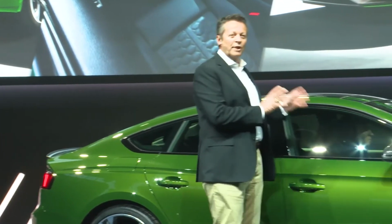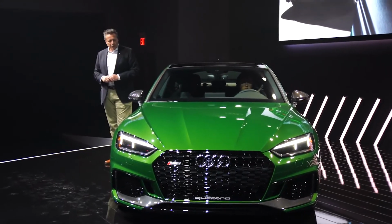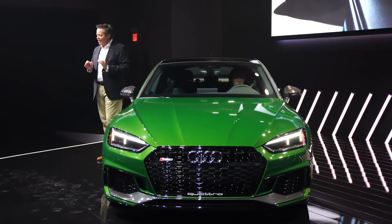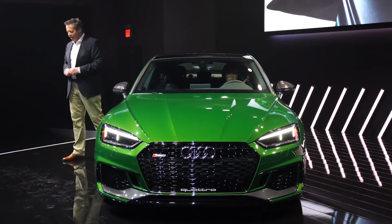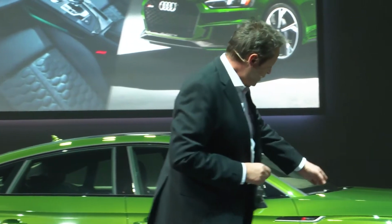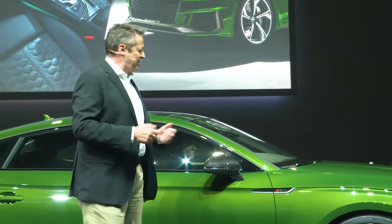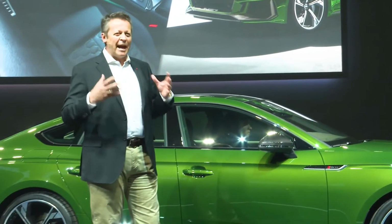Inside, the interior is specifically made for the RS, with the dashboard and the cockpit specifically created for the RS models. And when you look at the car, you see ceramic brakes. Of course, high speed also needs safety and strong brakes. And with this car, you have everything.